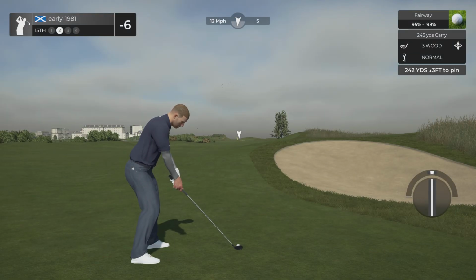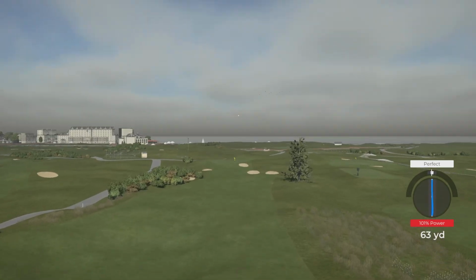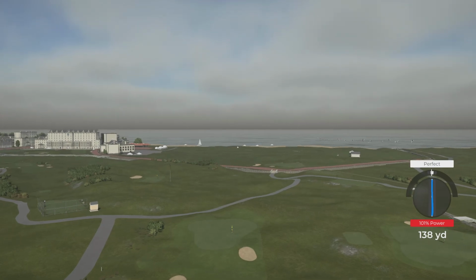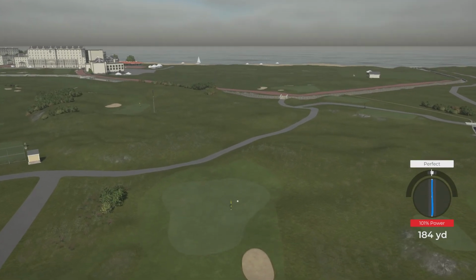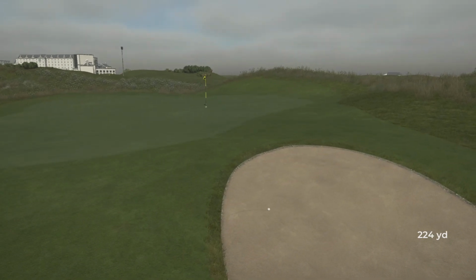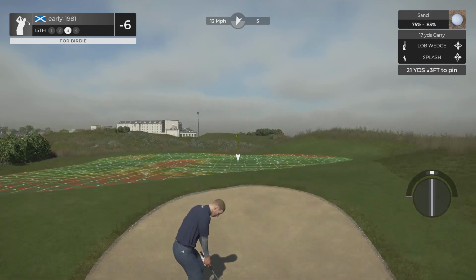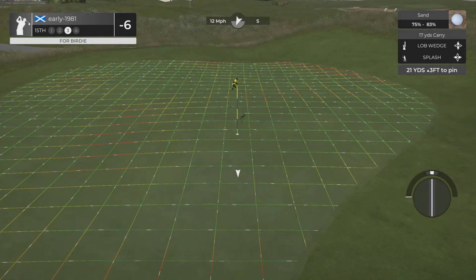So just try to land this at the front of the green. I'm not sure if we are going to reach though. It's another perfect. This bunker's in play. That wind's really holding me up. I think this kicks into the bunker. Sadly it does. Just could not reach that. Well, you're not going to hit every green. Could have hit the driver there.